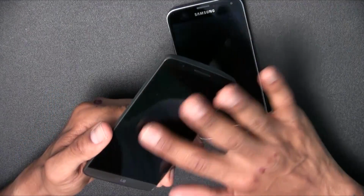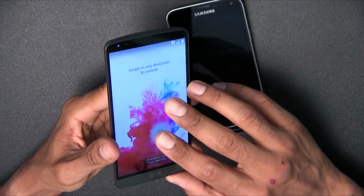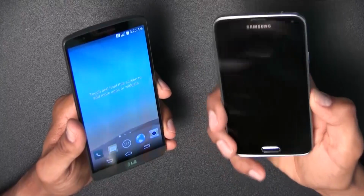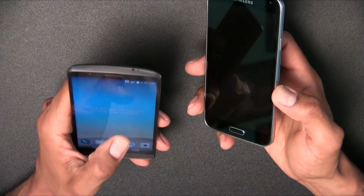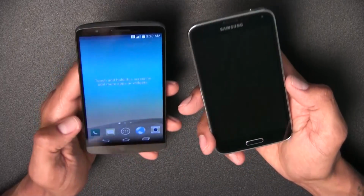The only thing on the display side is that this one is actually scratch resistant glass. This one has more of a plastic coating, which you will normally have seen in other phones. But I think the S5 beats the display with the scratch resistance. This one is still the coating. If I take a knife or something and scratch it, I'm going to get a huge scratch, which I'm not going to do.